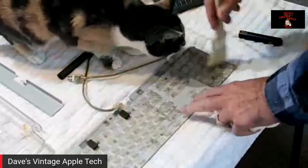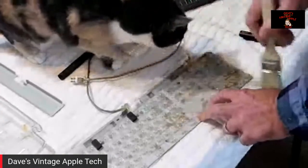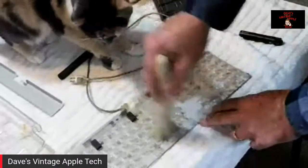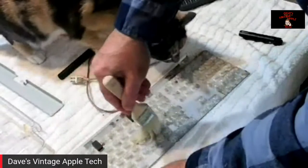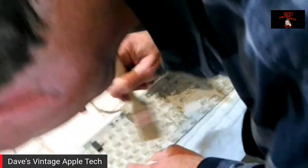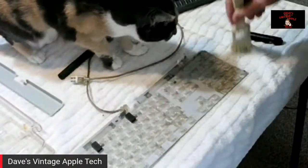And Smirky is, as you can see, she's got to get her nose into everything here. I'm just getting the crud off of it here. Now I'm going to wash it off here. It's just all kinds of junk in there. And then we'll wash all the coke off of it here.